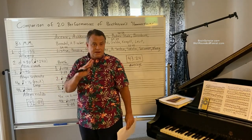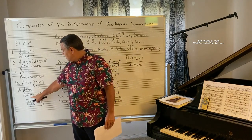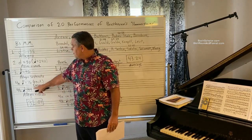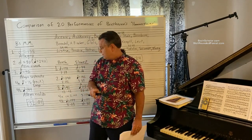That lasts a couple minutes. Then after that is the fugue, marked allegro risoluto, marked quarter note equals 144.